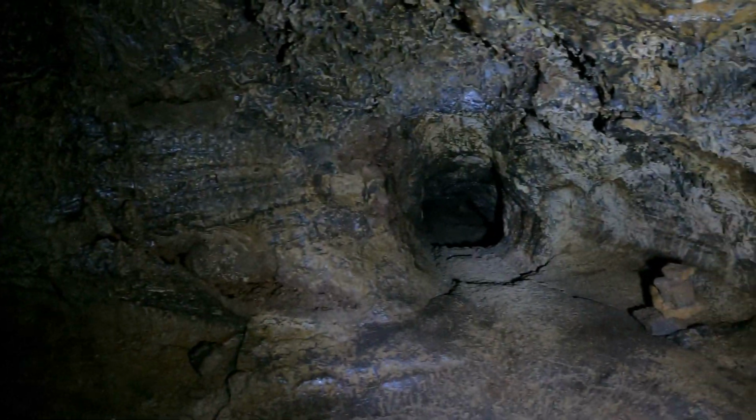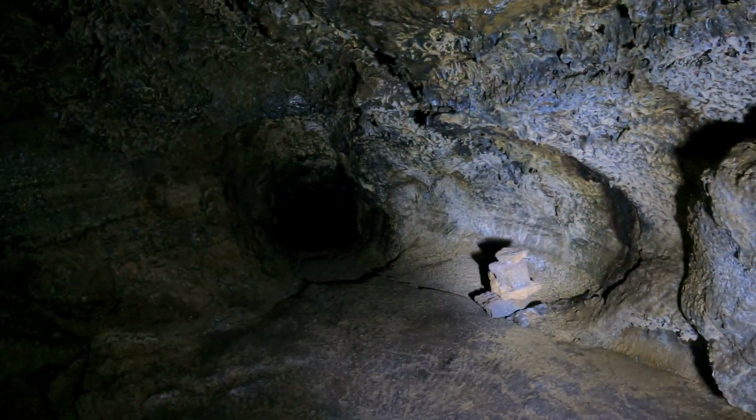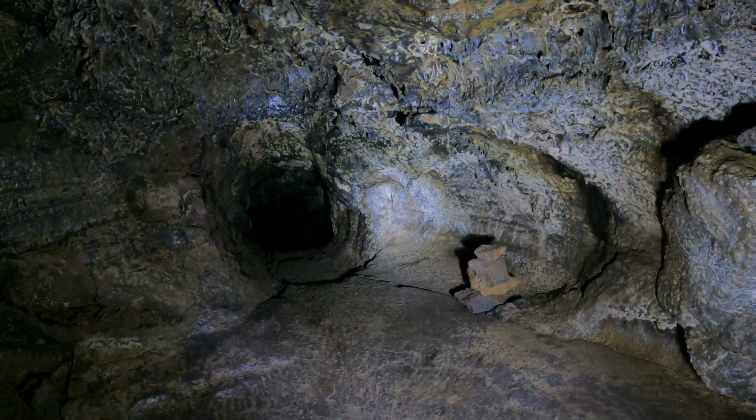So this is the way out to the lower passage. Notice somebody marked it with a pile of rocks. I don't approve, but whatever. It's not my cave to make the rules. So as you can see, the stream passage is kind of flat, but not completely flat. Even though there's water flowing, I should be able to walk carefully and not get myself all wet.